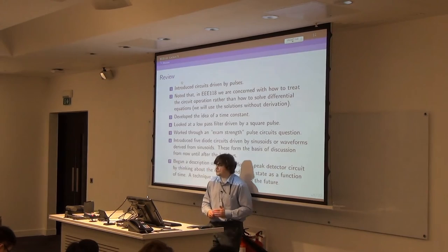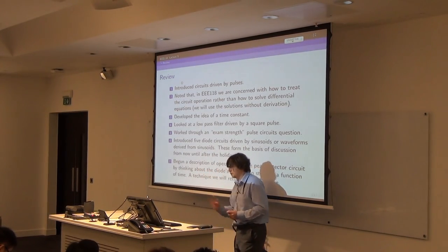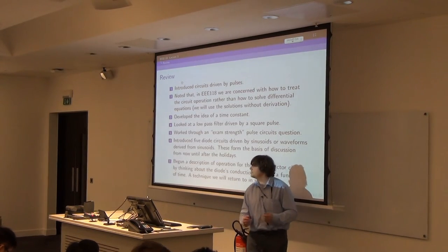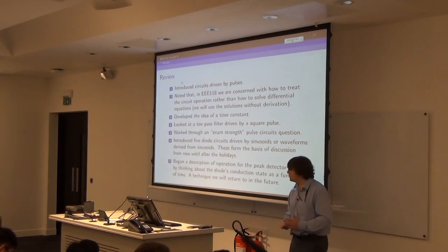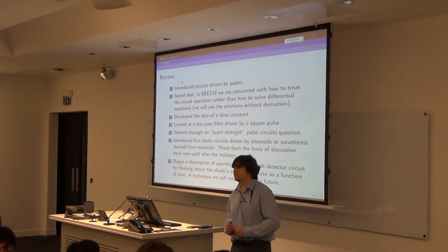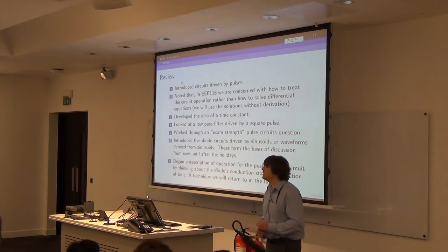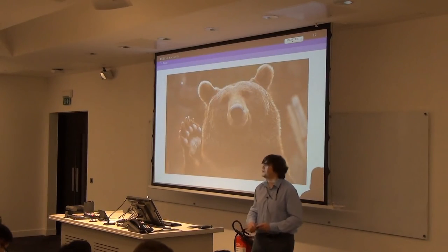And then I started the introduction of diode circuits, which are driven by sinusoids, the sine waves. And they are the basis of what we will discuss between now and the end of Christmas. And we started talking a bit about the peak detector in terms of its operation as a function of time, and we'll carry on with that in the next lecture. Right. There's one of me.